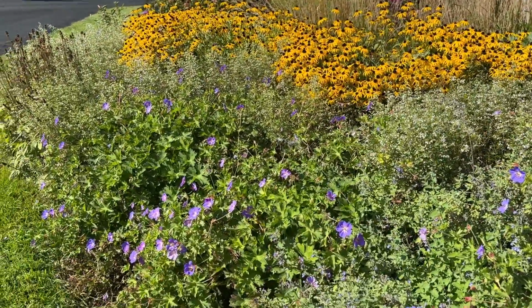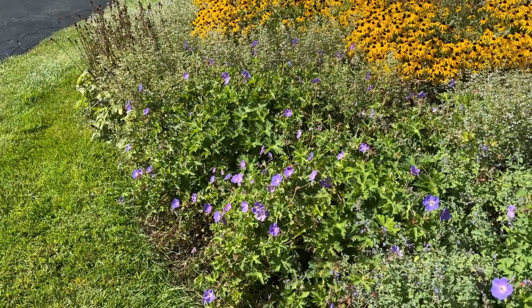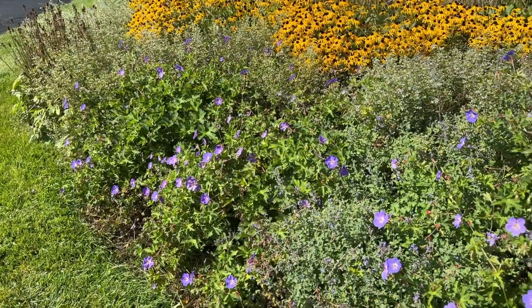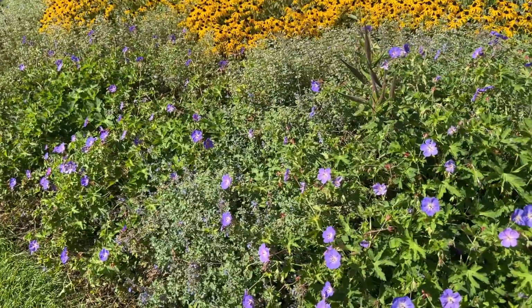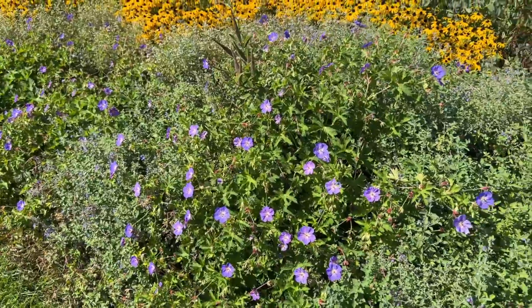Also, there's a lot of Geranium Roseanne. Geranium Roseanne is a long blooming perennial that blooms early season into the fall. Geranium Roseanne, with a slight trim throughout the summer, continues to bloom well into the fall.